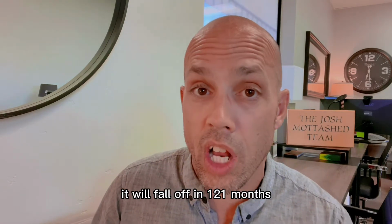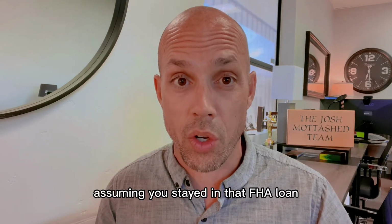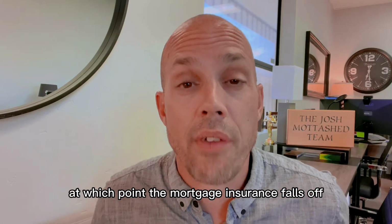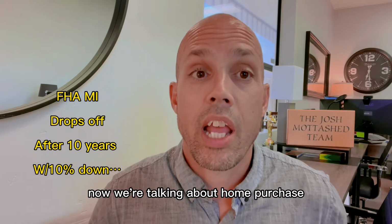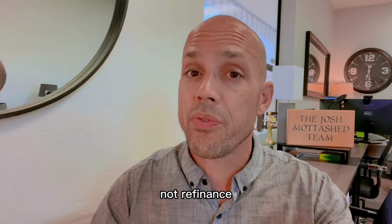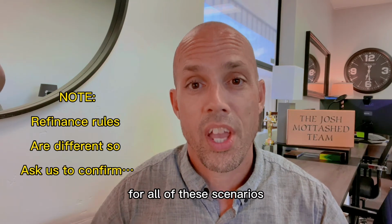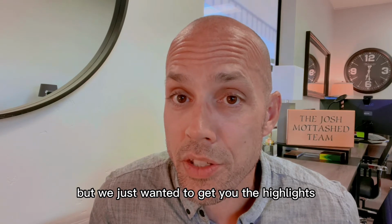So there is one scenario with FHA that is not the case. It will fall off in 121 months, which is 10 years, assuming you stayed in that FHA loan for the entire 10 years, at which point the mortgage insurance falls off. And that is when you put down 10% or more. Now we're talking about home purchase, not refinance, because the rules are different on refinance for all of these scenarios. Again, reach out to us for more information, but we just wanted to get you the highlights as of right now.